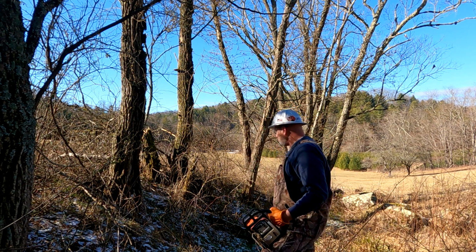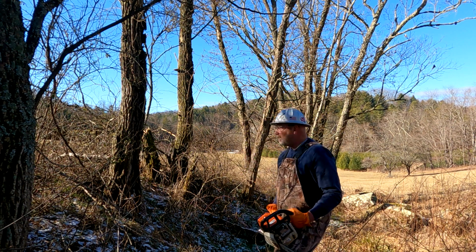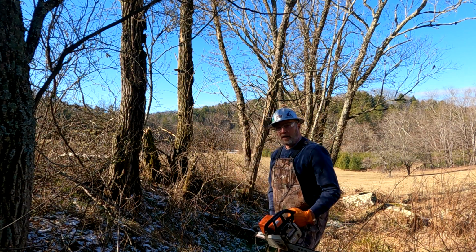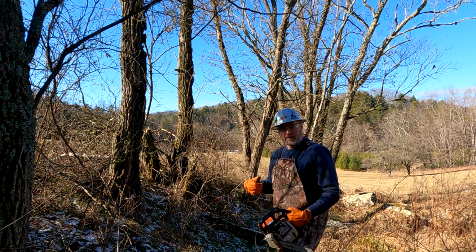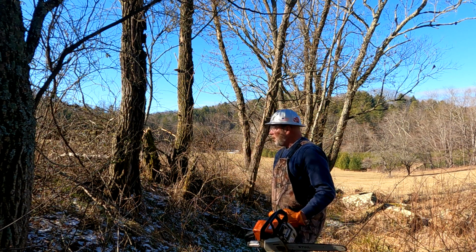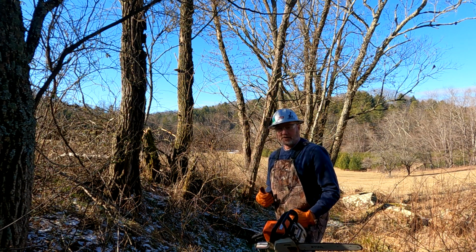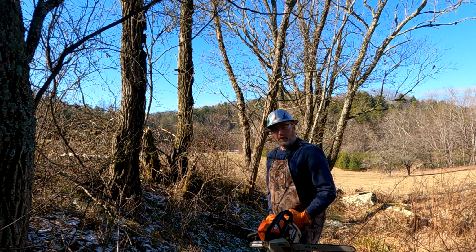It's tough to move. So I've got this one over here, again, dead, co-dominant leaders on this thing. So I'm going to take the easy one first, and I'll go get my bigger saw and do the second one. Could try to fall it all in one go with the main leader, with the big saw, but again, because I can't move and scoot, we're going to kind of piece this thing out. So stand by, we'll see how this thing works out.